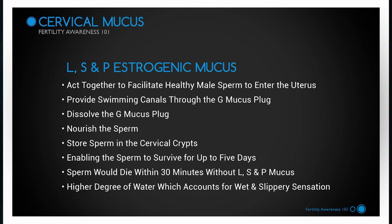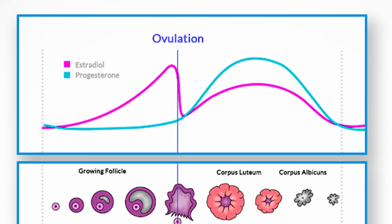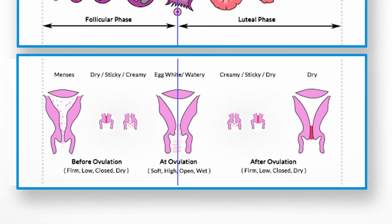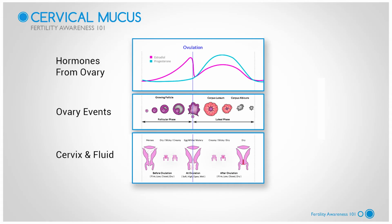The estrogenic mucuses each have a higher percentage of water than G mucus. As the developing follicle in the ovary grows, it secretes more estrogen, signaling the crypts to produce more and more watery mucus. As estrogen rises, this increased mucus production results in increasing sensations of moisture at the vulva through the peak day, when the sensation is slippery. The slippery sensation can last a few days, even if the woman does not see anything.